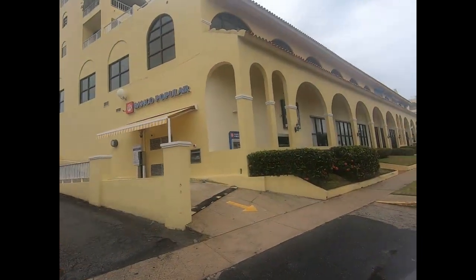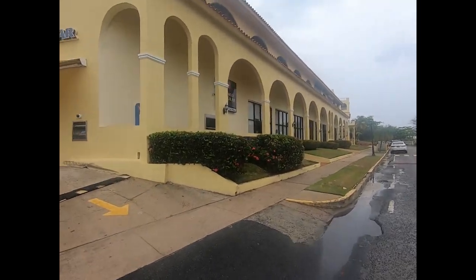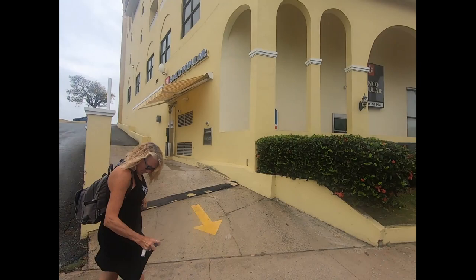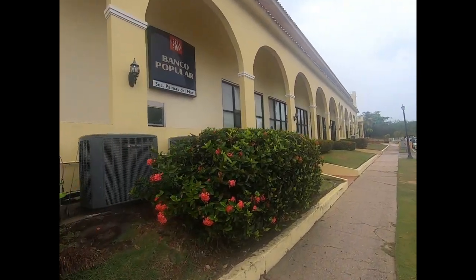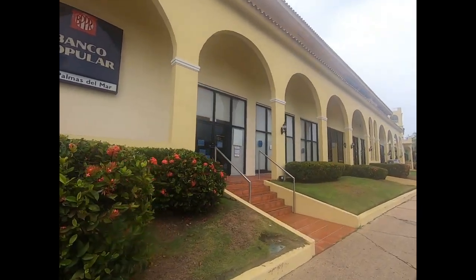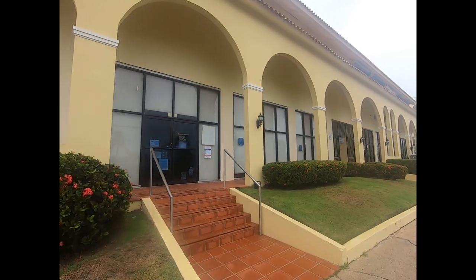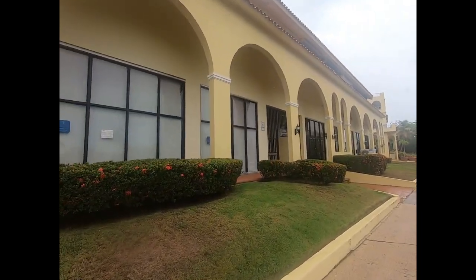So this is Palma Nova Plaza, sort of like a central shopping area. Some restaurants here. We got a Banco Popular branch. There's a lawyer here, some real estate agents, a little shopping market. We'll show you that when we get up to it. It's just your basic necessities of life. Exactly. So you don't ever have to leave the complex, ever.